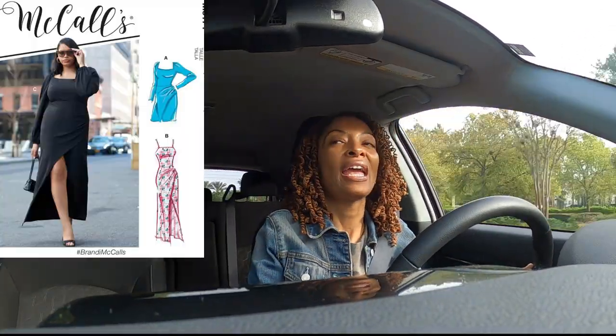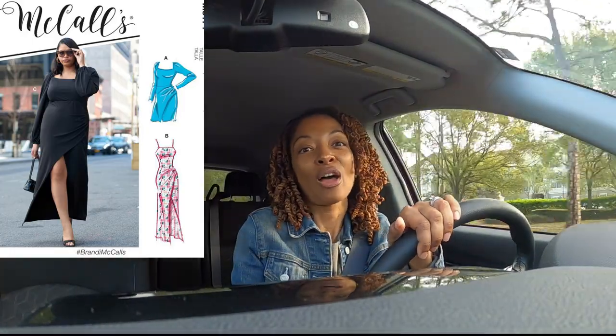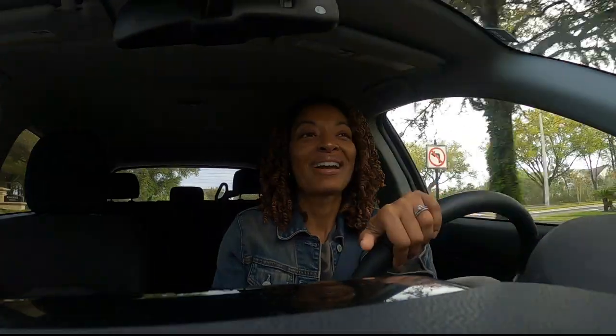So I'm on my way to Hobby Lobby. I want to make one of the newest spring McCall dress patterns. And I was looking on the back of the envelope and it indicated that it calls for a lining. That gave me a reason to get out and go to the store. We can see together what's in store and hopefully I can come out with some lining.